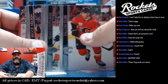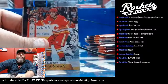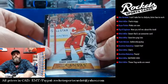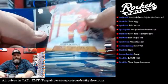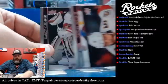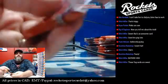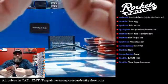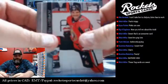So it looks like we have another canvas. So 4 base cards. The canvas do fall 4 per box. There's a Johnny Gaudreau Upper Deck canvas. Obviously, you guys know it's printed on a different type of paper. Canvas have been around since 2011. 2010, they started with the 4 per box inserts. It was, I believe, the 20th anniversary of Upper Deck they did with the 90-91 retro design, and then they went to canvas after that.